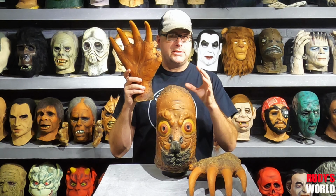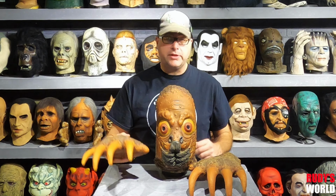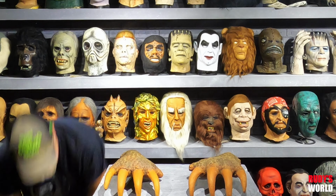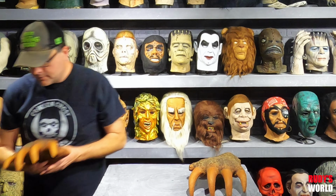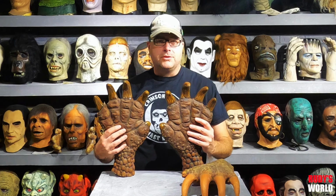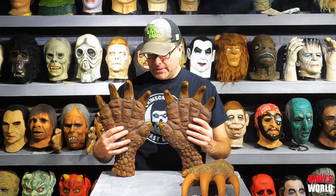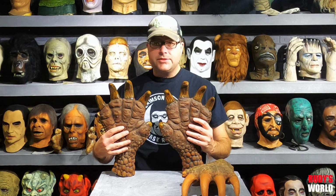It is said that the 60s hands were actually cast from the real 1956 movie molds. So I'm going to put this guy down for a minute. I'm going to have to move one of these hands. And check this out. These are the real deal 1960s Mole Man hands.